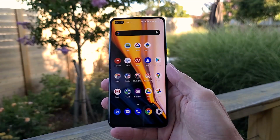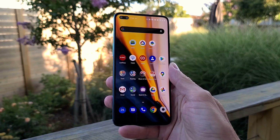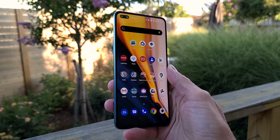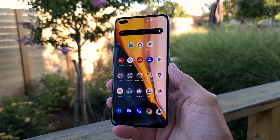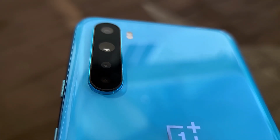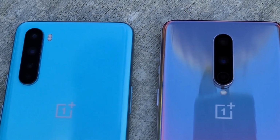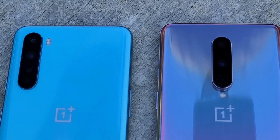The display isn't curved. I actually really like that on this device. I know that probably saved on cost to get it into the mid-range. Their premium devices have a curved edge, but I really like that it's flat on here, but more on the display in a second. Now on the back is the camera array. This time it's offset to the left side instead of being centered like we've seen on previous OnePlus devices. And I'm going to talk about the cameras here in a few minutes.